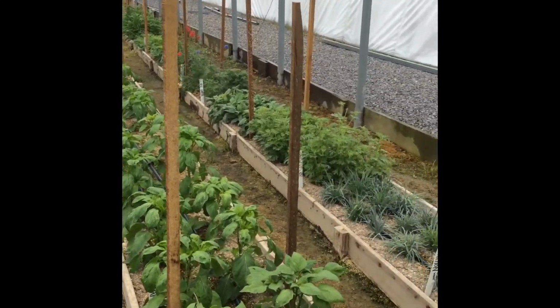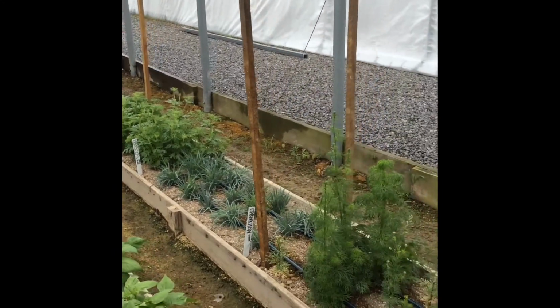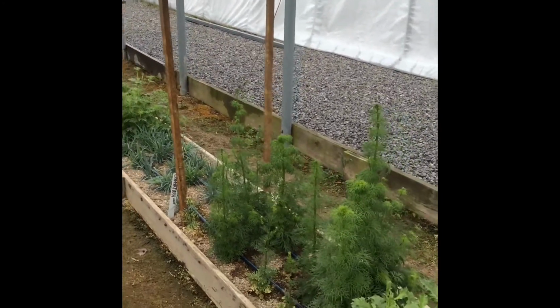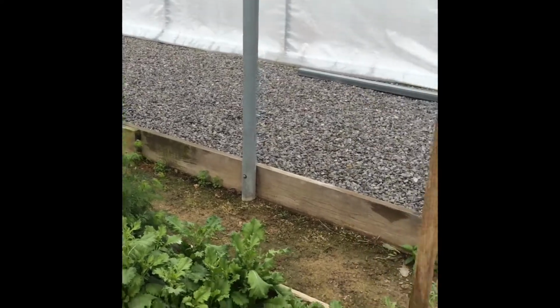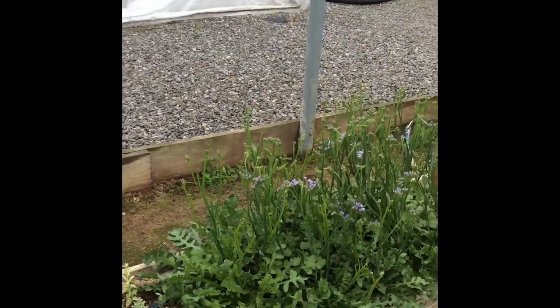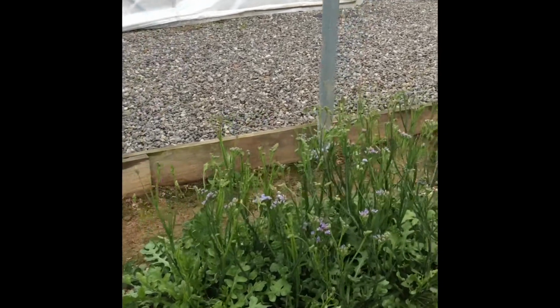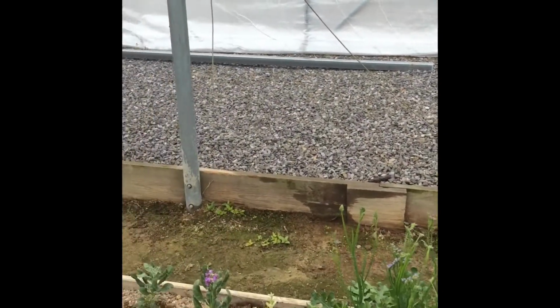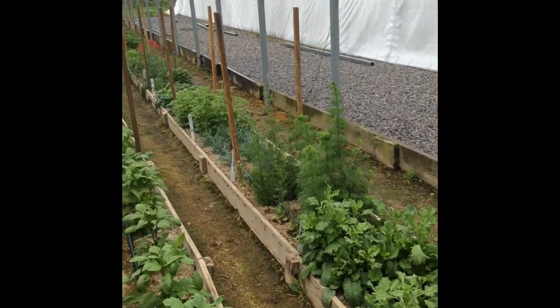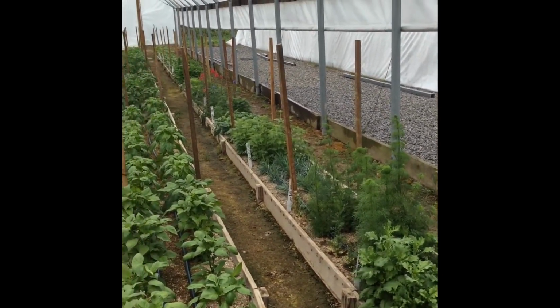We'll pan over. In our outside row, we like to put different cut flowers in, and so some of those have started to flower for us this week. So we'll kind of take a look at the different colors that are coming on.